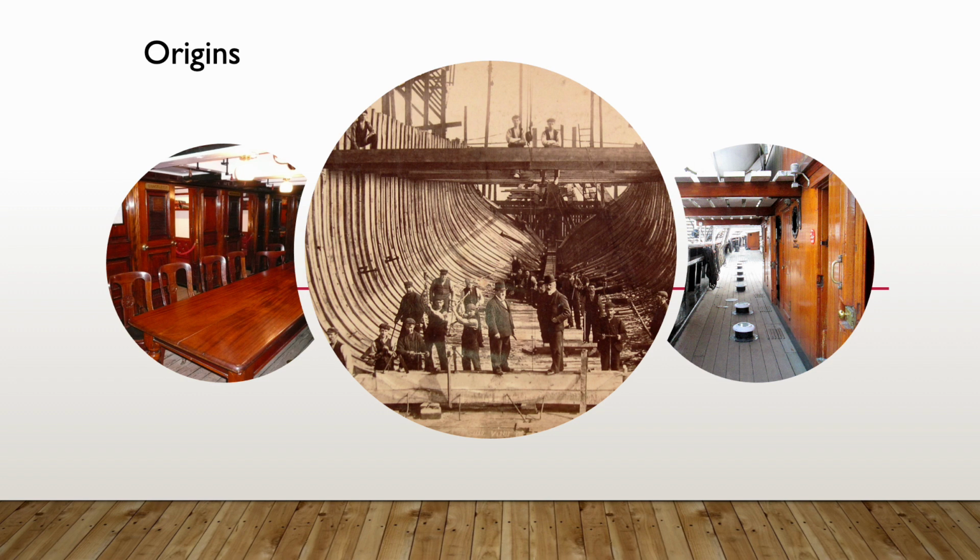So how did this project get going? Well, the origins of Discovery can be traced back to an earlier scientific expedition, the Challenger voyages of the 1870s, and one of the leaders of that started the ball rolling towards Discovery. So John Murray, now called the father of oceanography, gave an 1893 talk to the Royal Geographical Society, the RGS. Basically, he said, let's go find out what's in Antarctica.